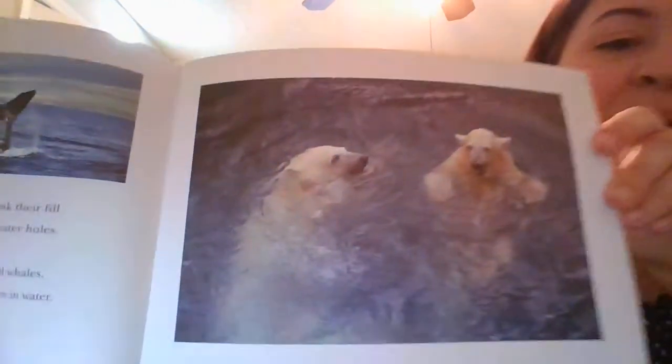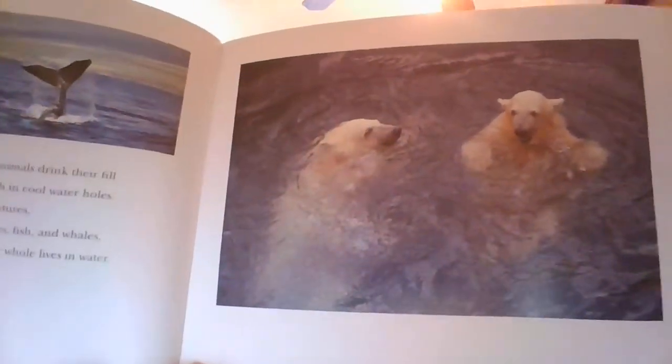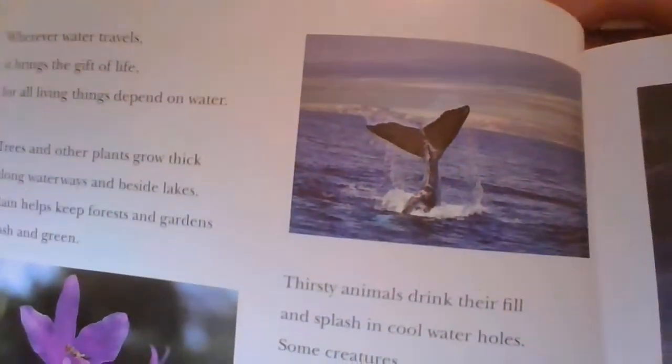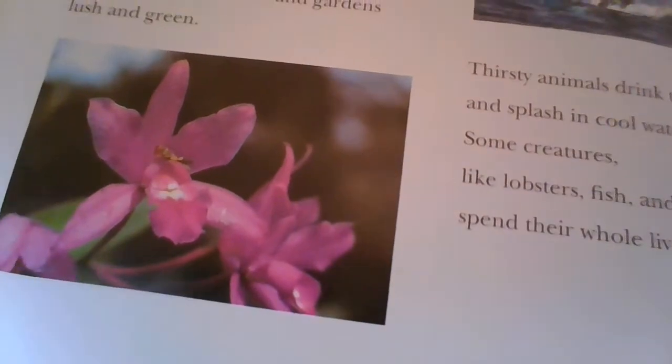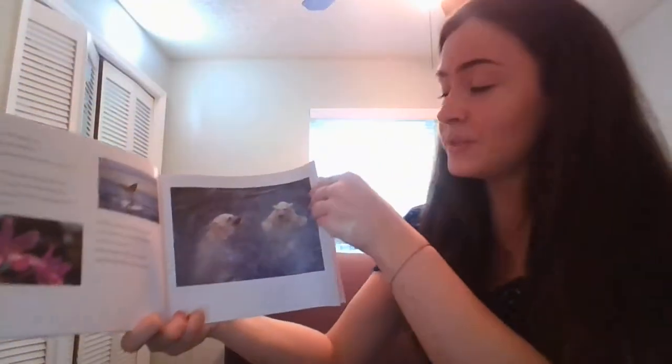Oh, look at the little polar bears here, hanging out in the water. There's a whale's tail in the ocean. Some water to water those flowers to make sure they grow.